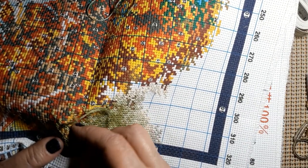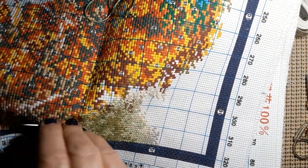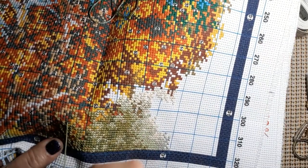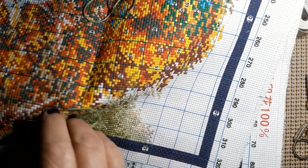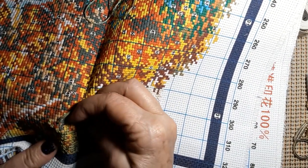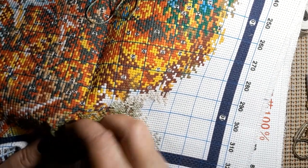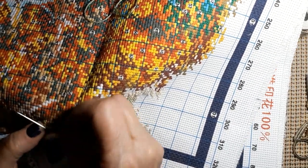Well, it's just raining right down now. The wind has subsided. It's not windy now, it's just raining. This color kind of meanders through everything else over here.